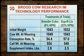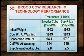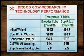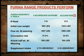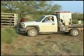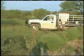And then the third thing we had to address in our own minds was how it worked performance-wise versus hand feeding. In 4 trials with one of our intake modifying technology products called Superlix, you'll notice that we had very similar conceptions, very similar weaning weights, but using Superlix versus hand feeding, 11% less total supplement per head per day to get the same performance. With AccuRation, we actually used 15% less total product per head per day versus hand feeding. Why? Better forage utilization.